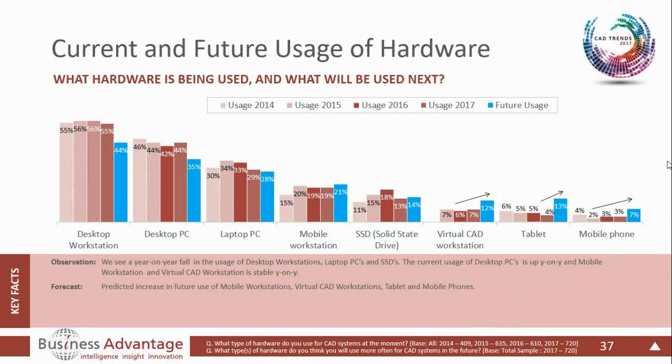Interestingly, this trend, this change to less fixed and more mobile, has been shown in each of the years, but although it is planned, it is happening slower than users have predicted previously.